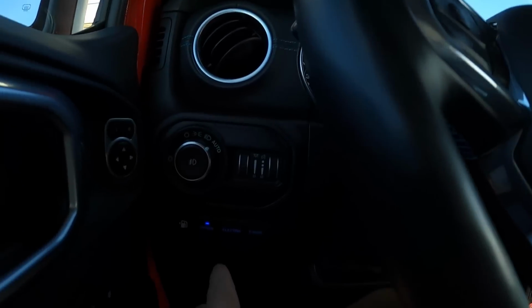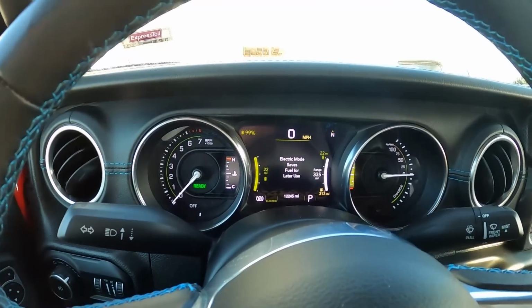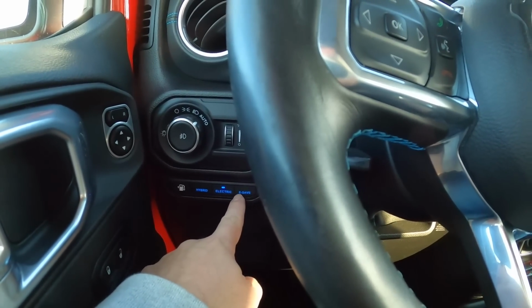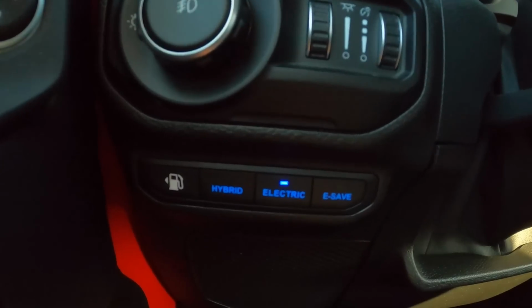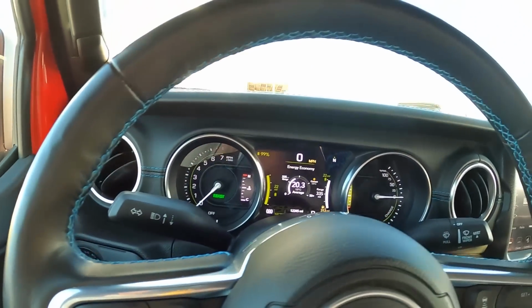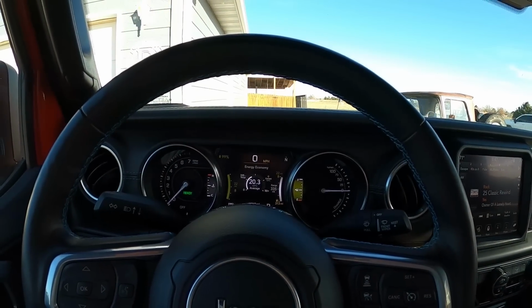There it is. Electric mode. Electric mode saves fuel for later use. So we're electric mode only. E-save saves the battery. Hybrid uses the gas and uses the battery plus the gas engine. So we're in full electric mode. I have 22 miles of range. Let's go ahead, I'm gonna head right into the wind. Let's see how it goes.